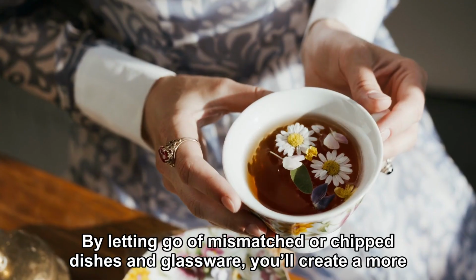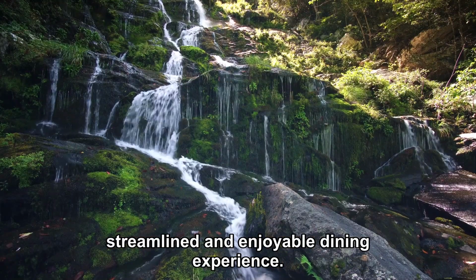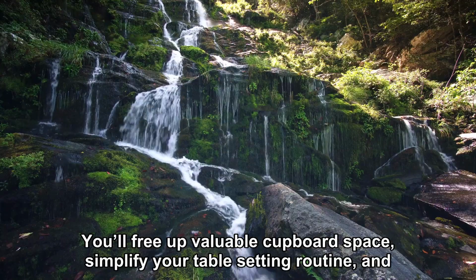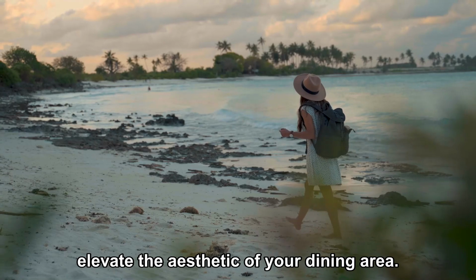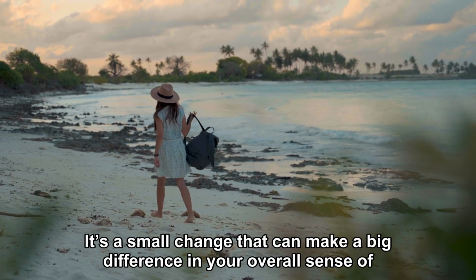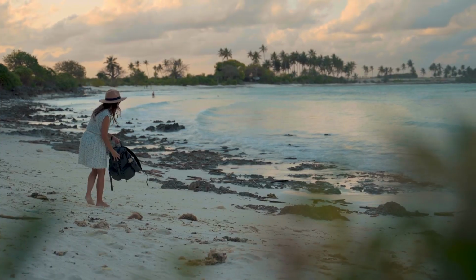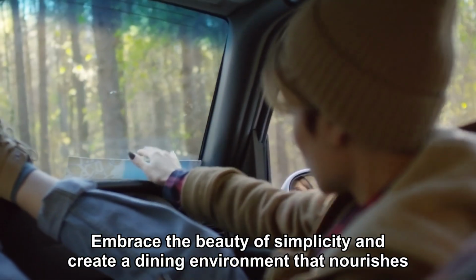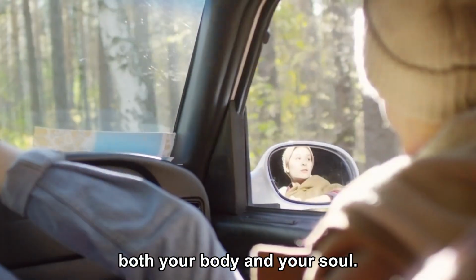By letting go of mismatched or chipped dishes and glassware, you'll create a more streamlined and enjoyable dining experience. You'll free up valuable cupboard space, simplify your table setting routine, and elevate the aesthetic of your dining area. It's a small change that can make a big difference in your overall sense of well-being. Embrace the beauty of simplicity and create a dining environment that nourishes both your body and your soul.